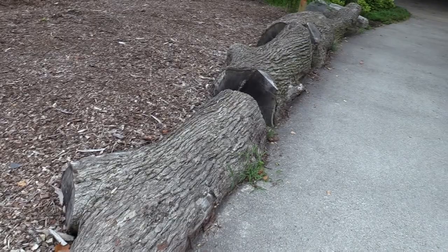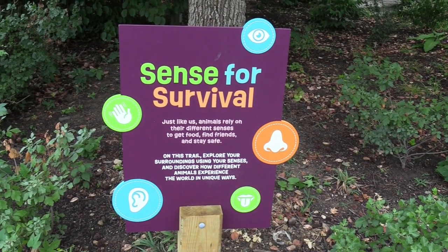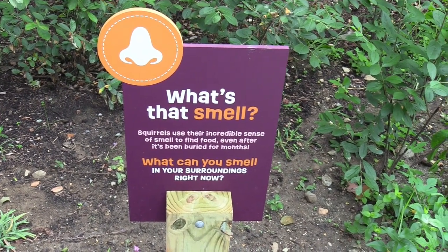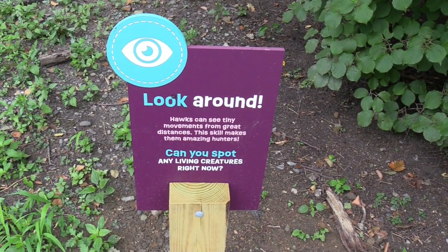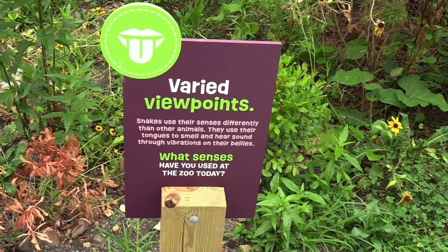Yeah, a lot of animals would use stuff like this. Got senses for survival. What's that smell? Listen up. Look around. Get moving. Varied viewpoints.